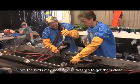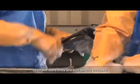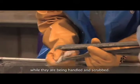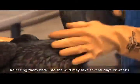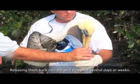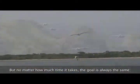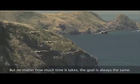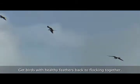Since the birds may need several washes to get them clean, their health is closely monitored to make sure they're not overly stressed while they're being handled and scrubbed. Oil-soaked birds require a lot of medical attention. Releasing them back into the wild may take several days or weeks. But no matter how much time it takes, the goal is always the same. Get birds with healthy feathers back to flocking together.